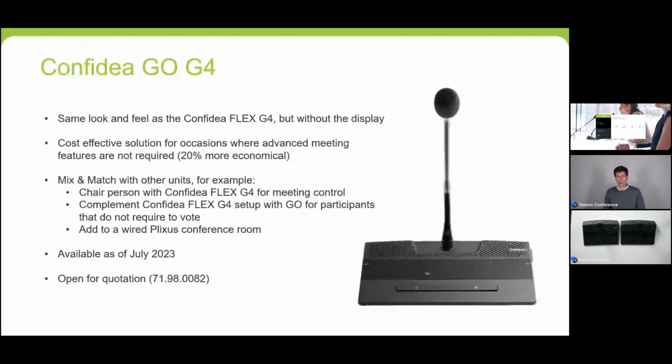So we can mix and match, for example, with a Confidea FLEX for the chairperson who still wants to control the meeting, for example, for the recording and so on. Or you can also use it in a Confidea FLEX G4 setup, where there are some participants that need to vote and where there are participants that will never require to vote. And so for those participants, you could also provide a Confidea GO. Also, for example, if you have a wired plexus setup with flush mount units, unicast units, or just wired Confidea FLEX units, you can easily add an access point and those Confidea GO units to complement a wired plexus room.